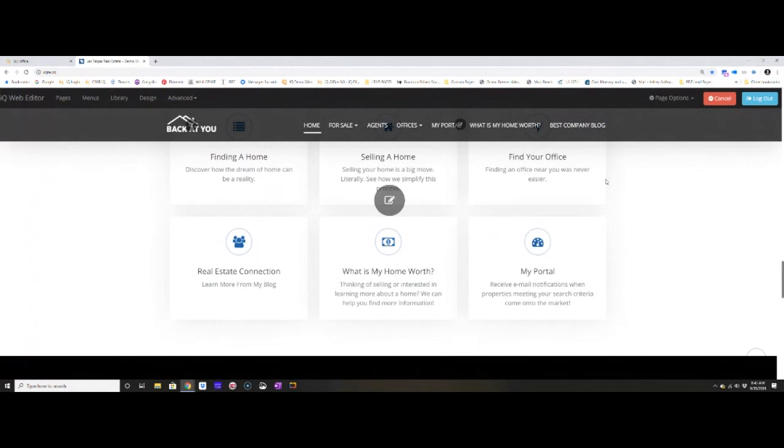So you're going to add it to a menu item. You're going to change a tile to be connected to your blog. If it's still not working, you're going to go to your office admin, and they're going to make sure that your blog is connected to you. That should not be the issue.